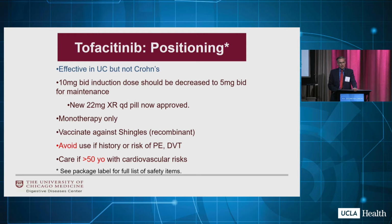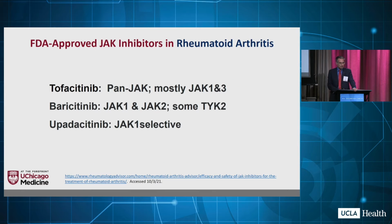We try to induce at the higher dose and then maintain at the lower dose, although many of your patients might need to stay at the higher dose. You do monotherapy only. You vaccinate against shingles, and you ask your patients, do you have a history or high risk for pulmonary embolism, DVT, and if the patients are over 50 with cardiovascular risk factors, you might want to choose something else, at least initially, although it certainly doesn't prevent you using this or other JAK inhibitors.